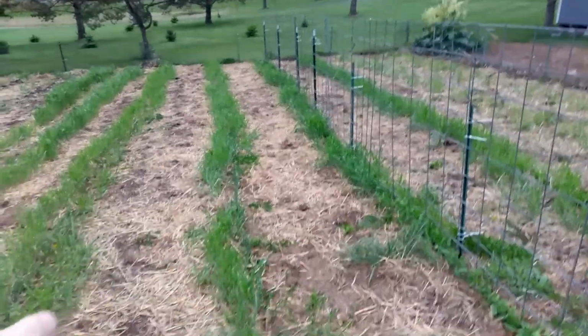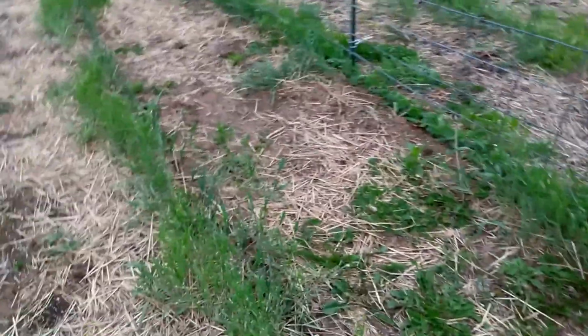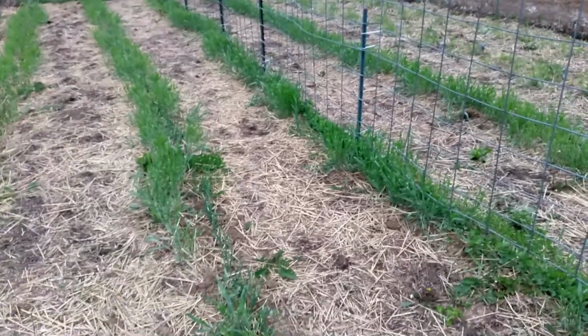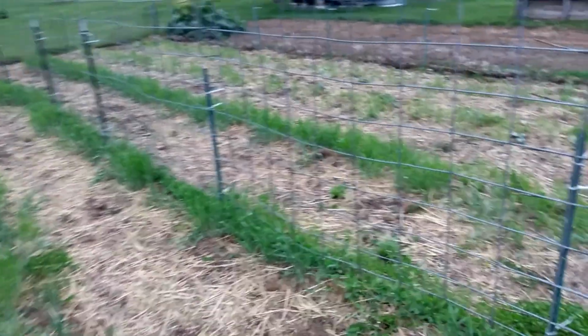We've got winter rye that's planted all over the place, basically where our rows are that we intend to plant crops, or we have planted stuff. And the whole idea is to build the soil and keep the microbiology in the soil going, so that ultimately we don't have to feed the plants as much, we don't have to water the plants as much.